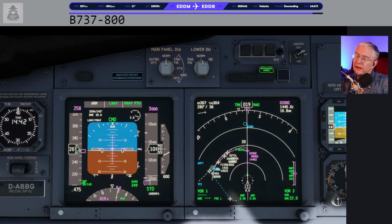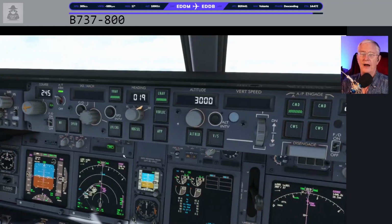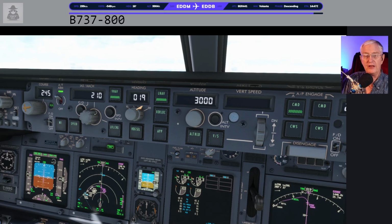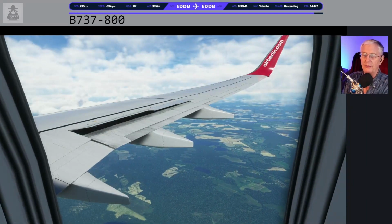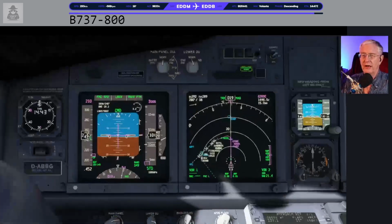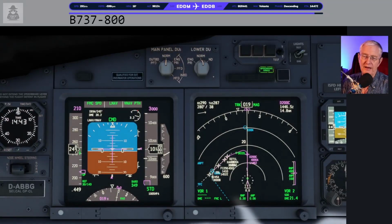We're getting pretty close. So we're 20 miles from making this turn. I'm going to probably want to slow down even more. I think I'd like to go to 210 about now. And in fact, ATC might actually have us do that too. In this case, we're going to need the help of the speed brakes to help us with our slowdown. So here come the speed brakes. And there goes our speed down to 210.